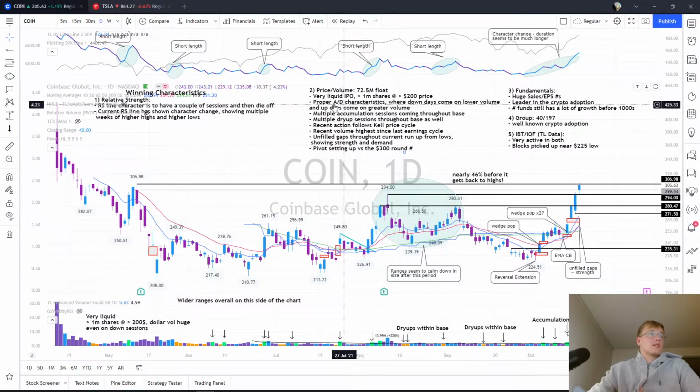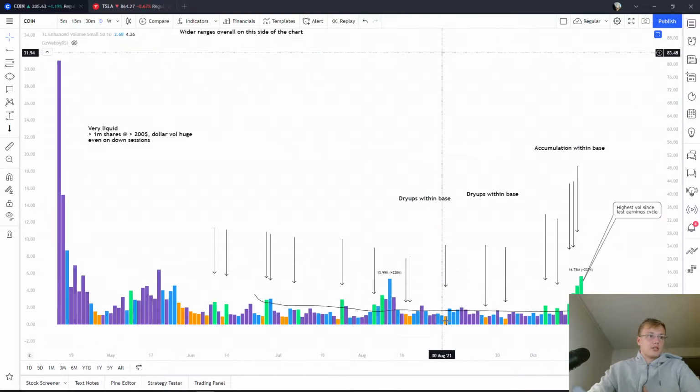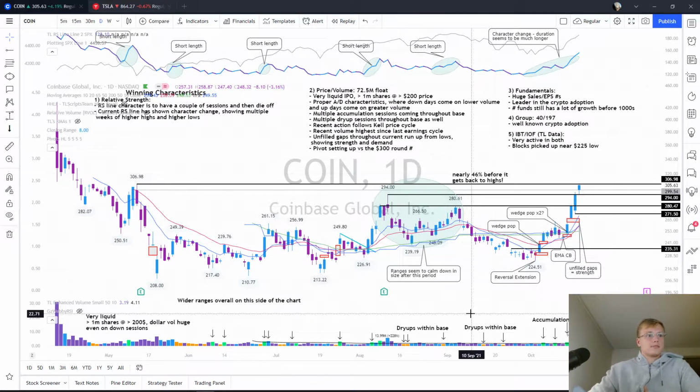Moving on, we obviously have some proper accumulation and distribution characteristics. Throughout this entire base we're seeing green accumulation volume, strong blue up days on the volume side of things, and then on dry ups or price decreases, we see dry ups. Again, accumulation. If you go throughout this entire volume structure, we can see the level of accumulation occurring, even if the stock price is at lows.